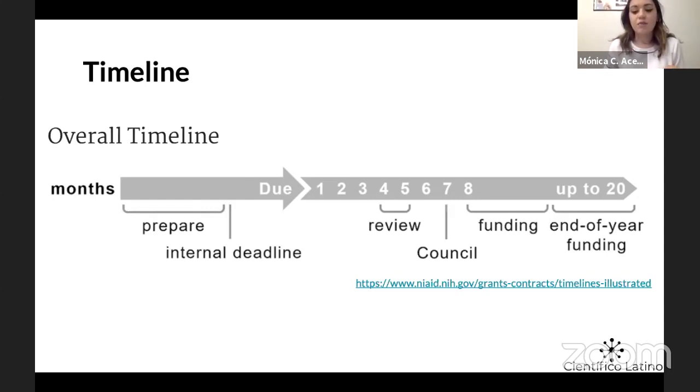And anything in between 20-something and 30-something is also not going to get funded. But if you get a score there, you should really talk to your program officer, because they're going to be your greatest advocate.